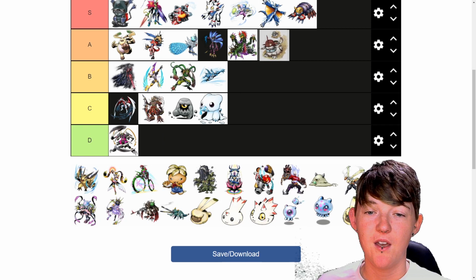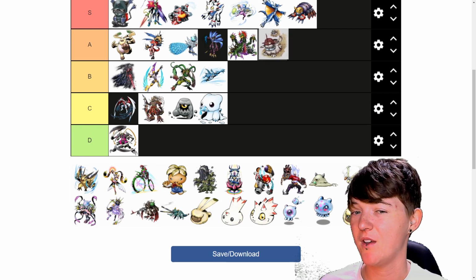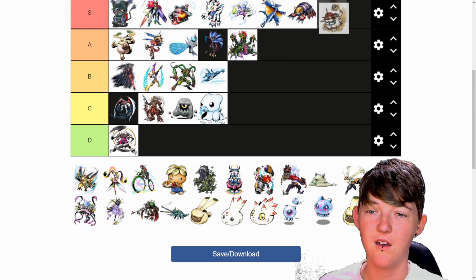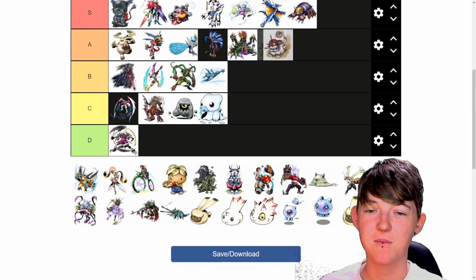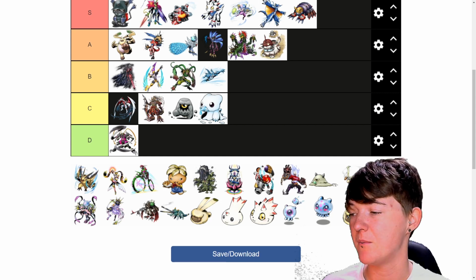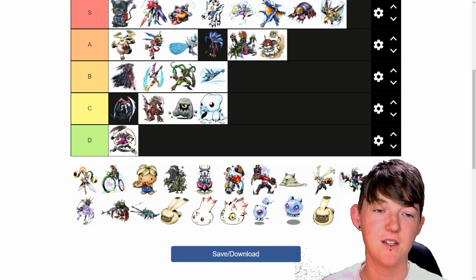Komodamon, the best thing of Adventure Colon was Komodamon, so I'm going to have to put him in. I'm filling up S tiers, but I think I want to put it in A tier. I think, yes. Then we have Lamortamon. Yep, I love this design. I'm going to put that in S tier.